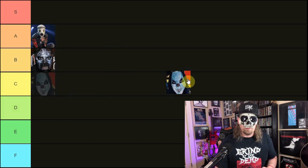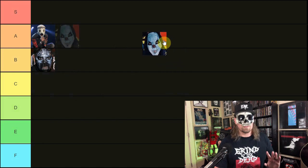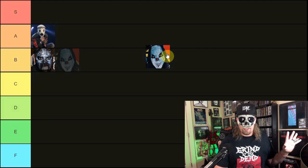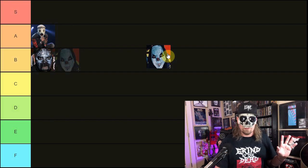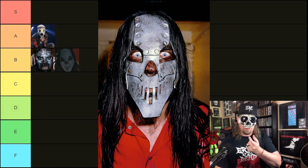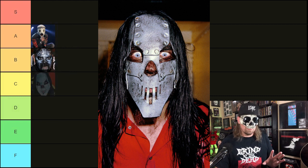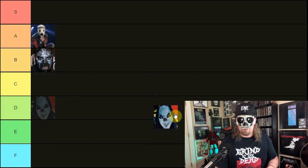All right, Mick with kind of the earliest variation of his mask. Now, I have a lot of positive things to say about Mick's mask, but as much as I love the OG masks, and they tend to be my favorites, Mick's definitely looks a little bit silly with the leather pretending to be metal, and then especially with his nose poking through. That little detail kind of kills this one for me. So putting this one relatively low, maybe D tier.